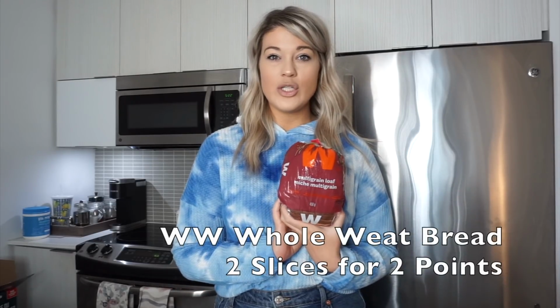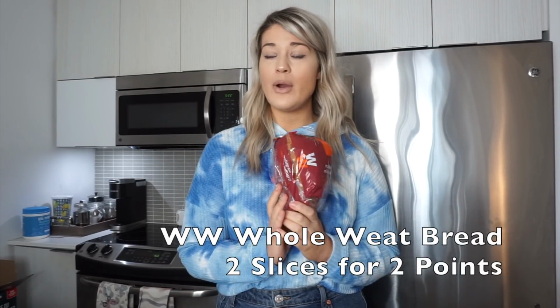I use the Weight Watchers bread, and sometimes I use other bread if I can find it that's lower in points. We just don't have that many options, so I find this is quite good. I don't mind it, and I just stack in all kinds of really good ingredients, and it makes a really nice sandwich. So each slice is 1 point, so it's 2 points for the bread, and then I go in with my deli meats.